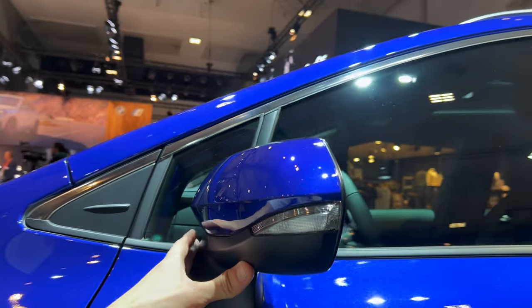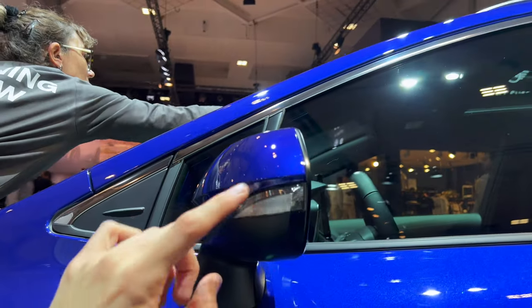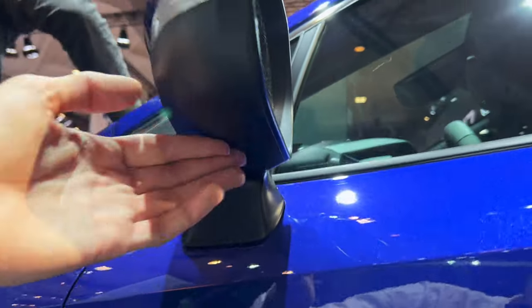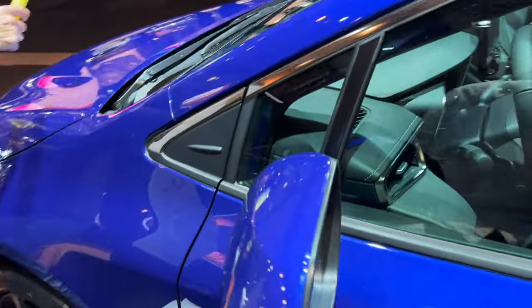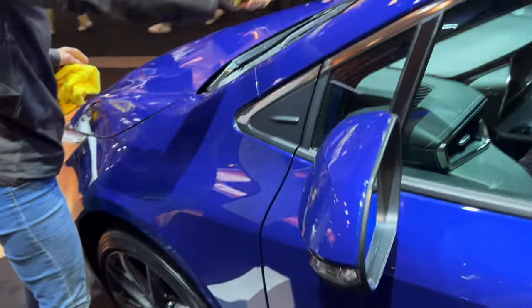Standard mirrors from Toyota. These are on a new Corolla Cross and I think RAV4. Have a turn signal there and no puddle lights at the bottom. We have blind spot warning there in the mirrors.